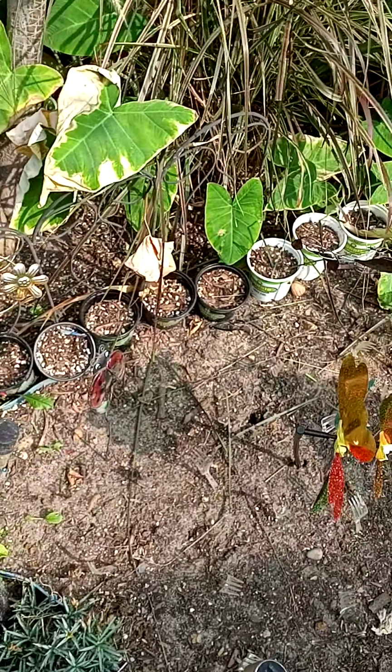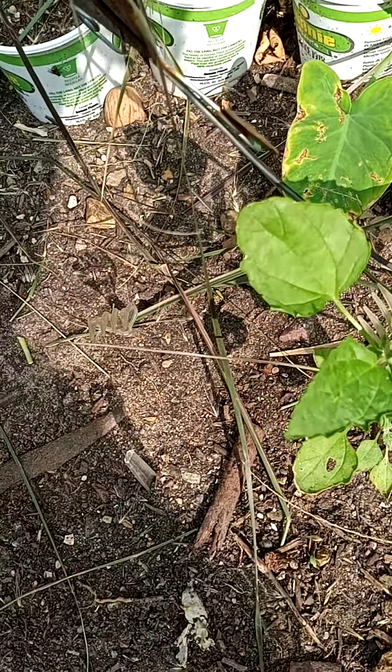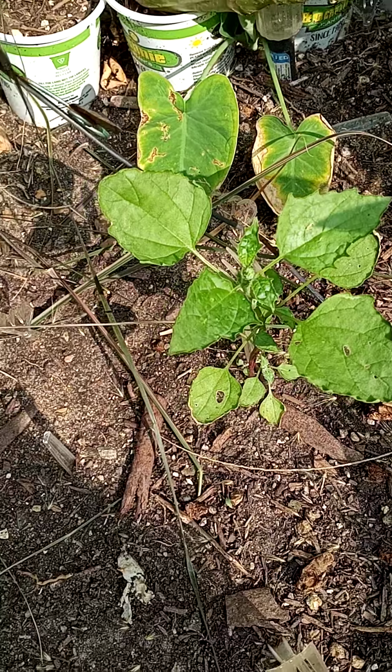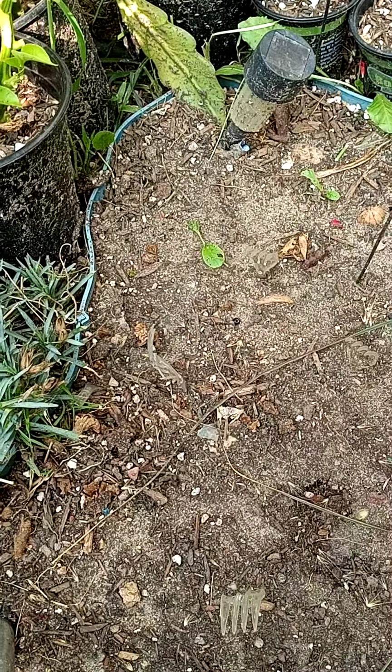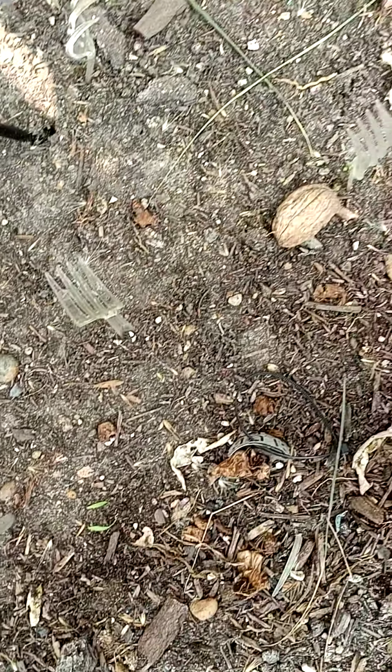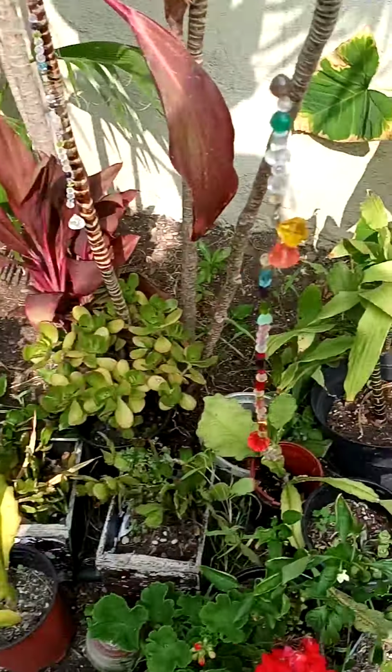This bed here, I planted some peppers in here. Only one seems to have made it. That could be a sunflower for all I know, but I dropped some seeds in there. I dropped some more seeds over here. Look like there's a couple of seedlings, something going on down there. But this is one of those beds where I'm not having any luck.